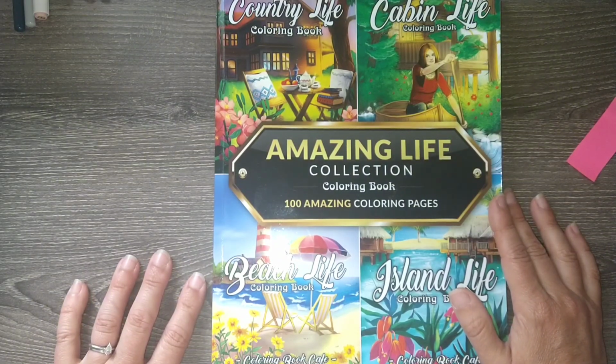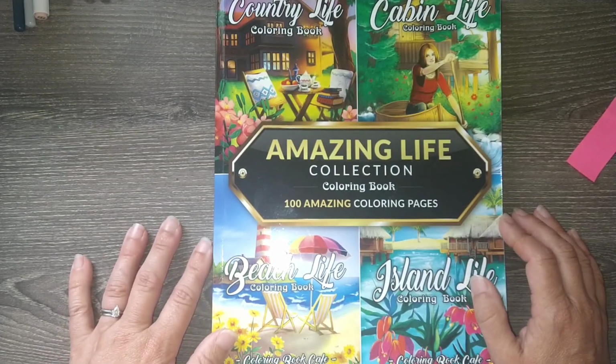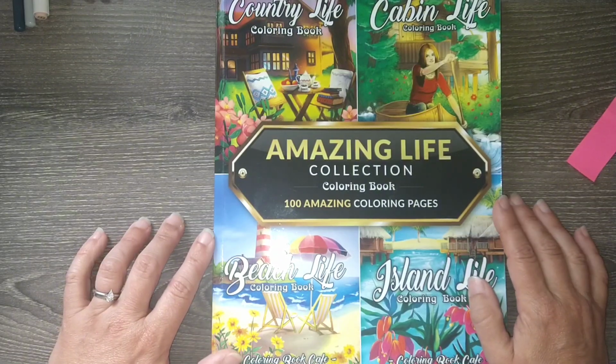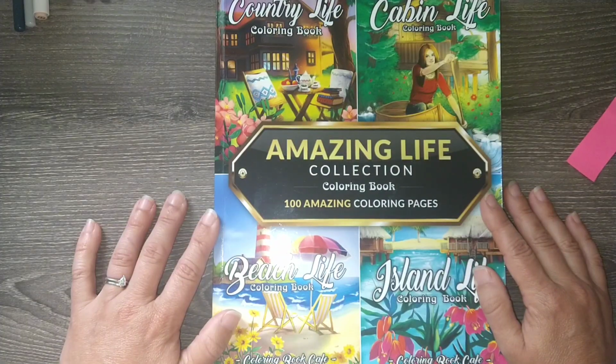Not anything crazy, but I'm happy with what I did get done, like I said, and it was a fun month. And now here we're already almost halfway into July, and I am just behind. I've been enjoying the summer days and coloring when I can.